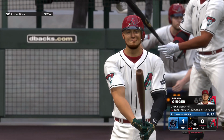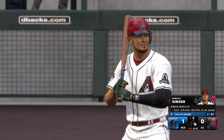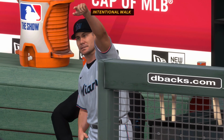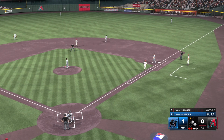I'm doing nothing at the plate so far. Bottom of the 8th, we come back to it. 2 outs and a runner on first. I'm standing in 0 for 2 on the day now. I do have the walk on my line score, and Christian Javier is still on the mound, and they're intentionally walking me. There goes the little baby hit streak I had going on, because I am not going to see another at-bat in this one.